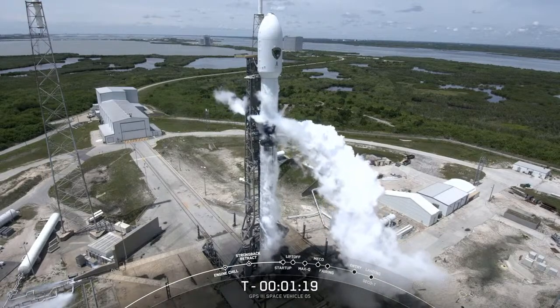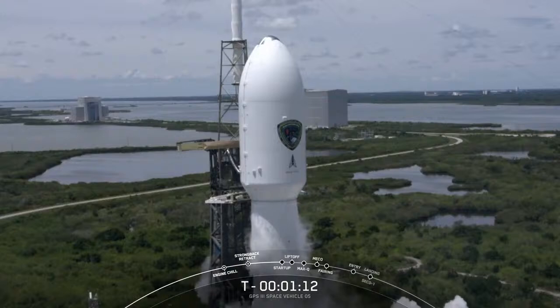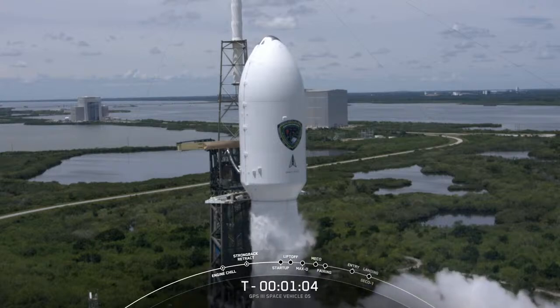Now our next event will be startup called out at T-minus 1 minute. At that point, the first and second stage computers on Falcon 9 are executing stored programs to prepare the rocket for flight, leading to ignition of the Merlin engines at T-minus 2 seconds and liftoff at T0.